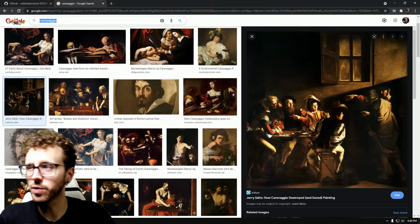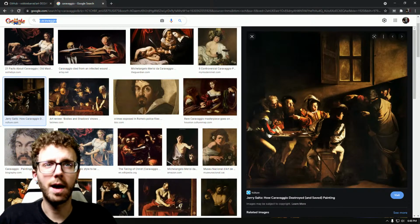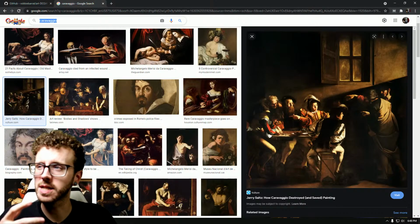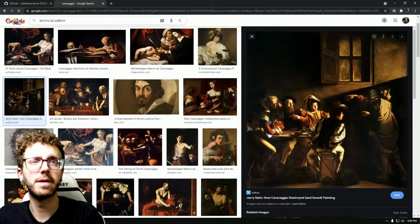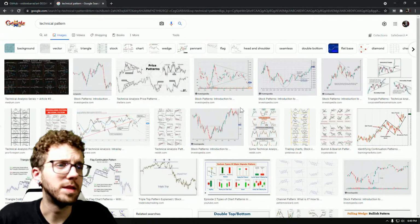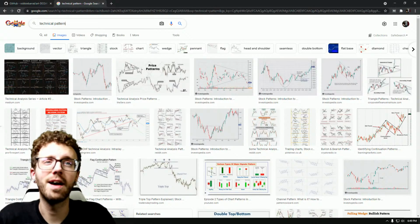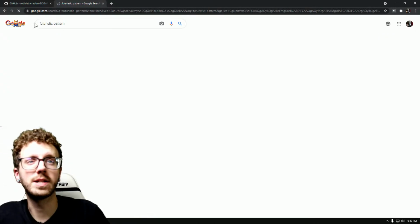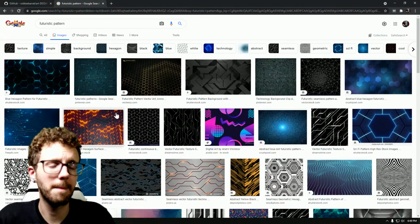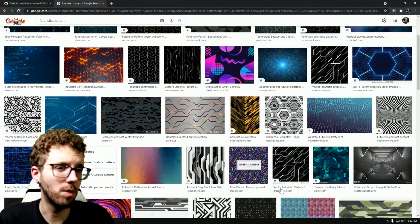Now I mentioned futuristic in my notes. I don't think that's necessarily what I want. But I want something like a technical pattern. This is absolutely not what I'm looking for. This is like patterns in data. How about, let's try futuristic. I don't think I'm going to like it, but let's see. A lot of hex patterns and stuff. That's not quite what I want.